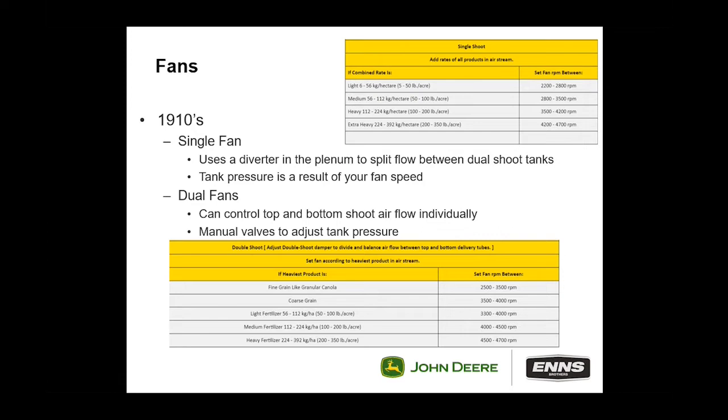The faster we have our fan spinning, the higher our tank pressure is going to be in those single fan 1910s. When we look at our dual fan carts, obviously they're a little bit different because we have two fans, so we can control our top and bottom airflow individually by controlling our hydraulic flow for each fan. One thing that makes the dual fan carts different on the 1910s is we have manual valves to adjust our tank pressure, and I'll show you a little bit of a picture of that here in a couple slides. It's basically the same as the C-Series, but I really wanted to point out just some of the differences.